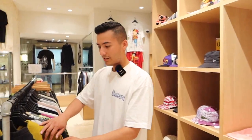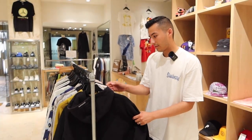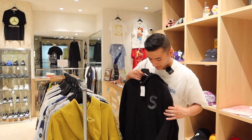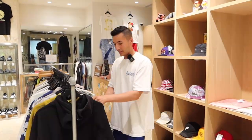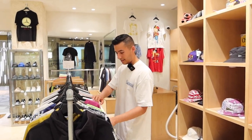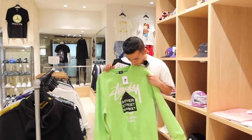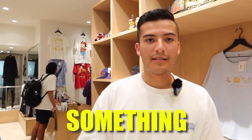And then just looking through their rack, they have a lot of vintage streetwear. So they have this used Supreme hoodie for like $100. It's actually reasonably priced. The Dover Street Market Dissy collab. And they have the green and purple variation of it too. I would definitely buy something from this rack.